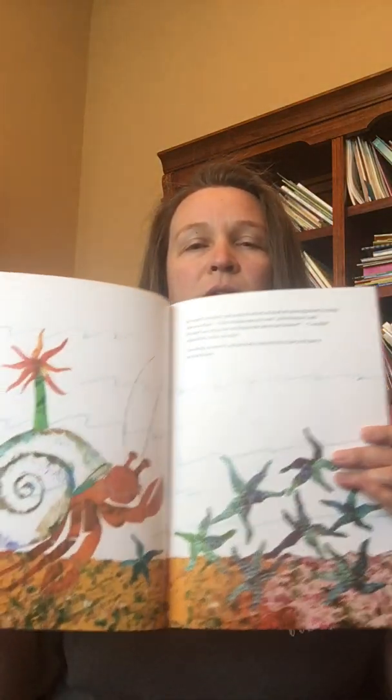In April, Hermit crab passed a flock of starfish moving slowly along the sea floor. How handsome you are, said Hermit crab. Would one of you be willing to decorate my house? I would, signaled a little sea star. Carefully, Hermit crab picked it up with his claw and put it on his house.